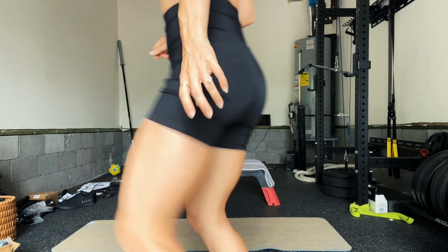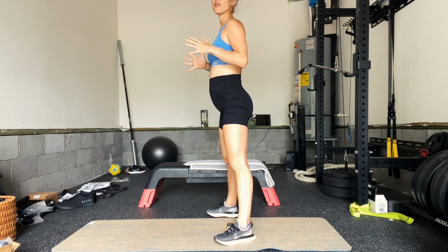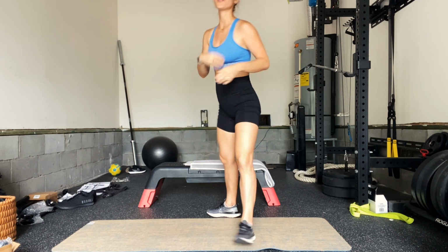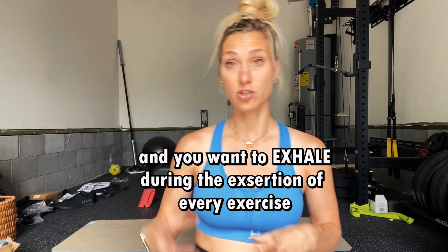And then you want to manage the pressure. A good way to manage the pressure is to think about your breathing. If you have a good trainer, they have taught you to inhale on the way down and then exhale on the way up. So we're gonna switch that up with a prolapse, because I want you exhaling throughout the entire exertion of the move. So if we're squatting, typically we are inhaling, exhaling. With the prolapse, we're going to inhale and then exhale, exhale, exhale, exhale. What that's doing on that exhale is lengthening your pelvic floor, so it's relaxing your pelvic floor on the way down, so there's not as much pressure on it. This is all about pressure. So if you have a prolapse, manage your pressure, and you want to exhale throughout the exertion of every exercise.